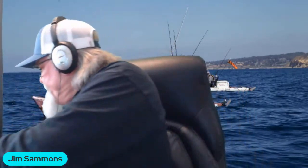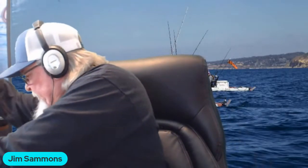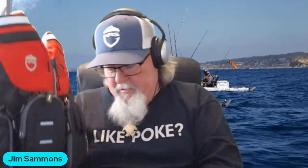I got a new PFD in here. This one actually showed up the other day. So pretty stoked on the new NRS PFDs, because you know I always wear a PFD. I'm getting the tags all tangled up here. This is the Chinook Offshore. The cool thing about this is it's made for offshore a little bit more. It's got that bigger pocket for those of us that like to carry a VHF radio. So very cool.